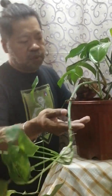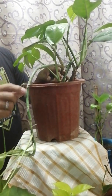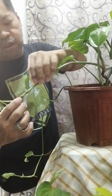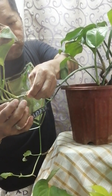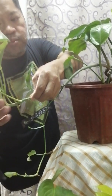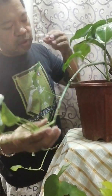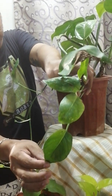So this is what happened. He tried to survive by elongating or stretching his stem, and here he formed a lot of roots, which are ready to cling to something else. When this clings to something, to a tree, or let's say to a wall, with enough moisture and enough sunlight, believe me, this will thrive. It will grow into an adult dragon tail. So you can see the difference from the matured one to the juvenile one.